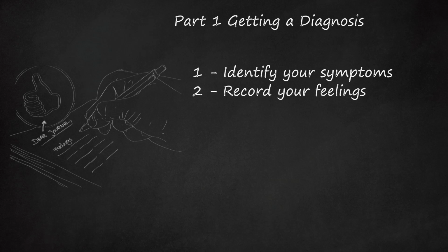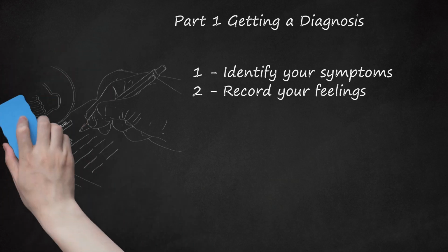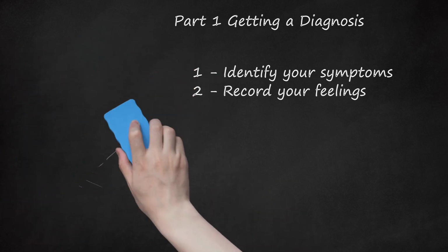Be sure to consider how your symptoms are making your life more difficult right now, what you do in order to accommodate or get around your symptoms, and when in the past your symptoms interfered with your life.